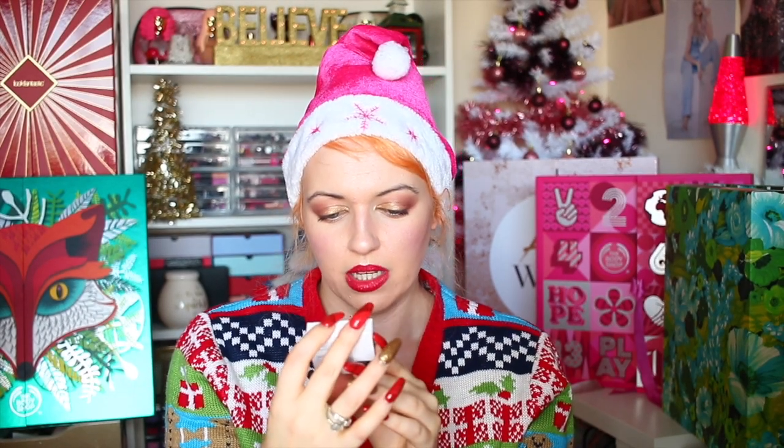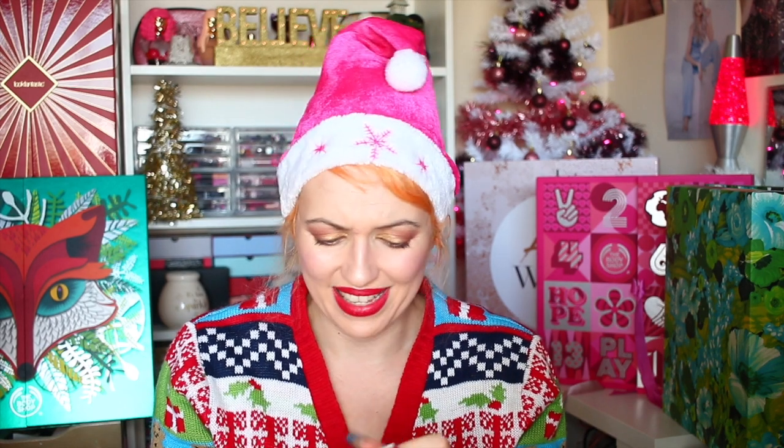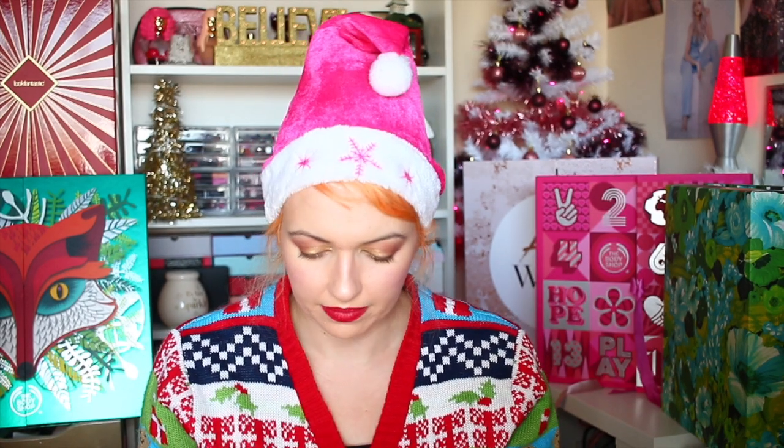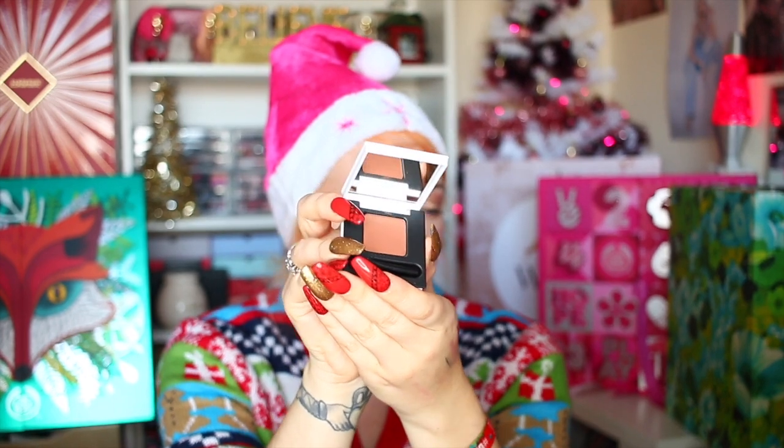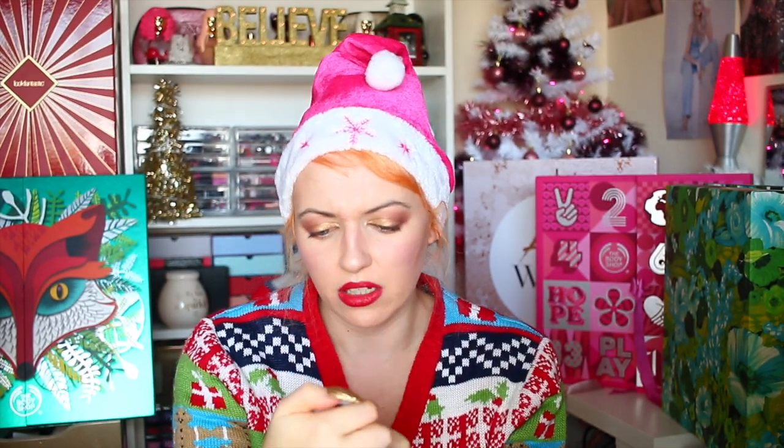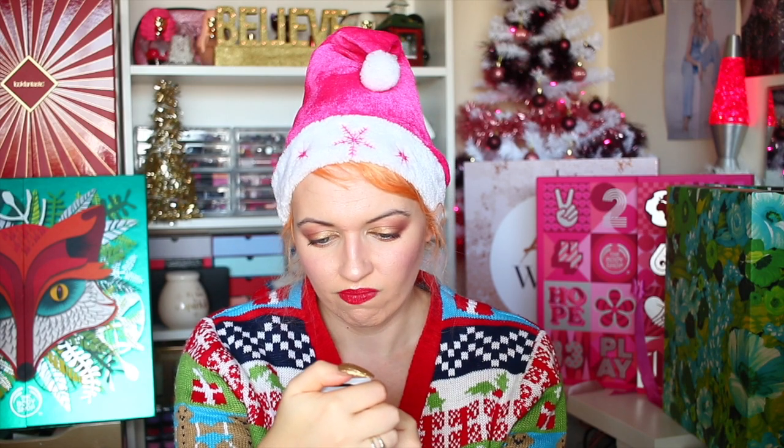Let's go into the L one. Number 22 of the L magazine advent calendar. Diego Dalla Palma. Not quite sure who that is or what's going on, but what actually is it? Oh, so it's a little brown eyeshadow. Not mega exciting, it's just a single brown eyeshadow. It's got a little mirror in it, that's really cute. This might actually be quite an expensive brand. It feels quite expensive. I don't think you guys will be able to see the writing on it because it's so bright. I'm probably not going to get much use out of it. I might end up gifting that.